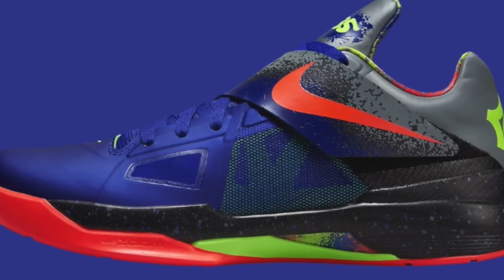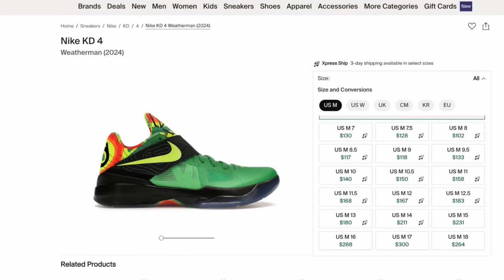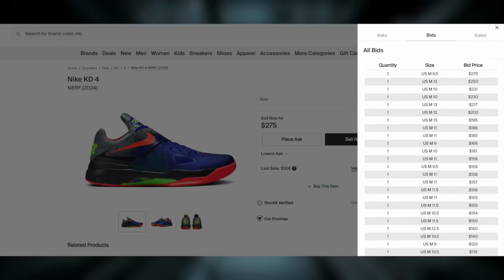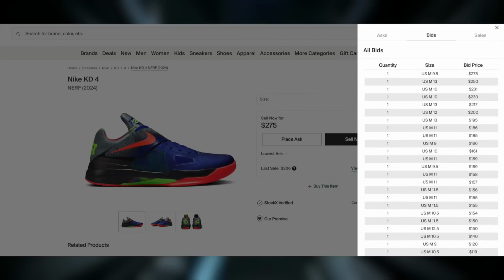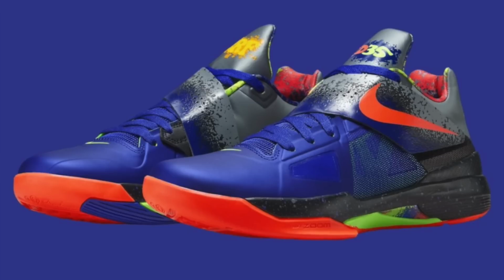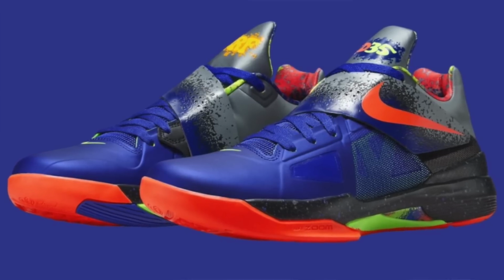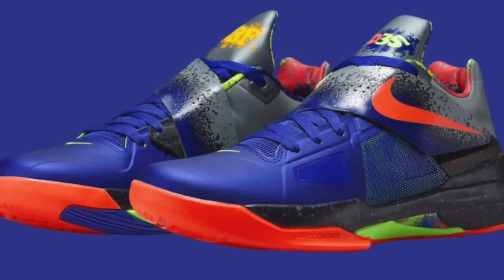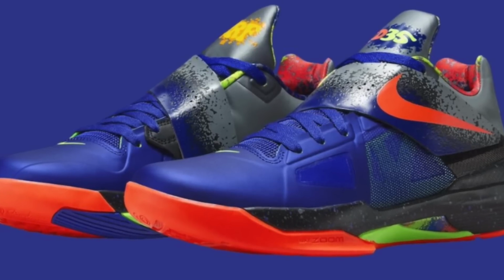Now, in terms of resale, I would expect these to perform better than what we saw on the Weatherman. I'd say it's probably going to be closer to what we saw on the Galaxy KD4s. So all the large sizes should be profitable with a decent to good margin, and some of these smaller sizes are mostly going to be personals, where at best maybe they'll be brick profit if you have no tax, but overall it's a good release to look forward to. Now, while that's going to conclude it for now, we do still have some more releases to come, and I'll keep you guys updated with those throughout the month.